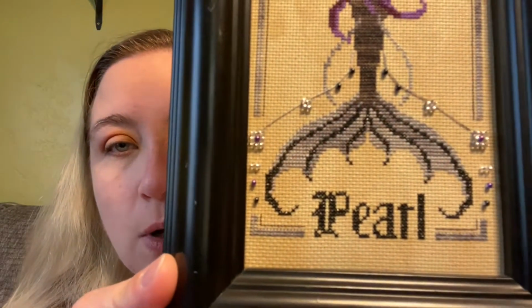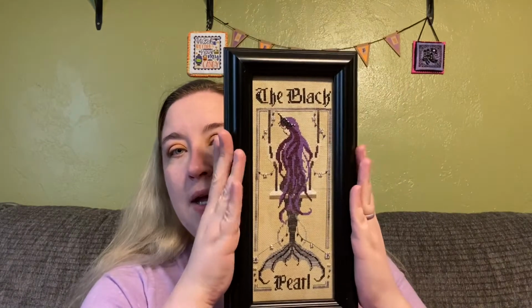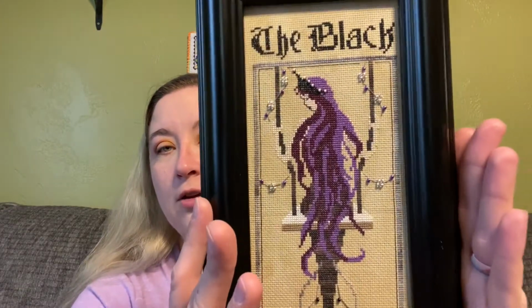If I remember, I'll insert a picture here of what it looked like before. And then there's the new beadwork. But yeah, found this at Goodwill, a long skinny frame. And I just thought, that's going to let the piece shine. It's going to let her hair, like, I love the purple hair conversion.